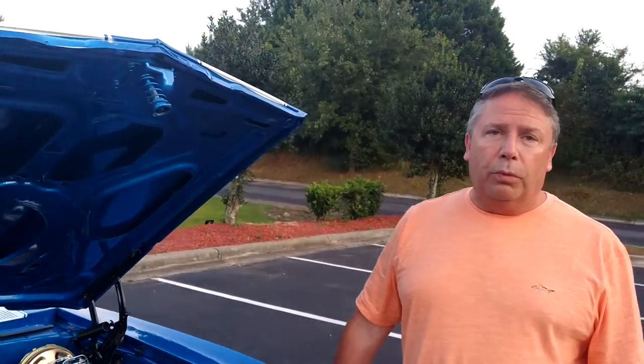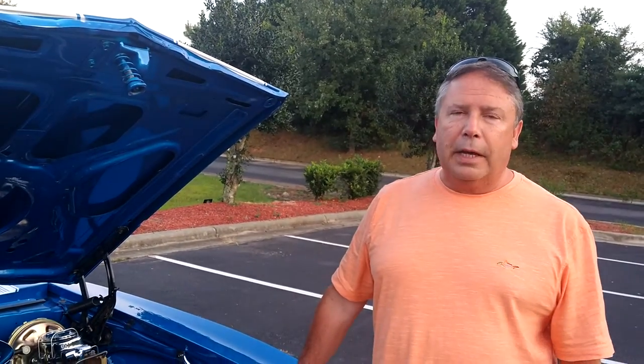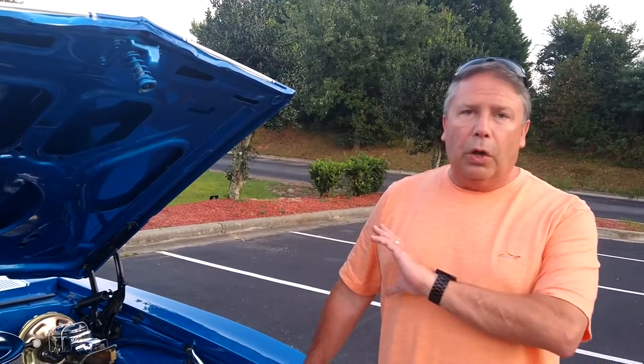You've done a wonderful job, and the thing about owning a car for this long, you can make progression over the years. Yes, you can. As they say, Rome wasn't built in a day. It takes time to do what you want to do with one, and this is about a five-year process. This was a rust bucket, believe it or not. It had surface rust all over the whole car.